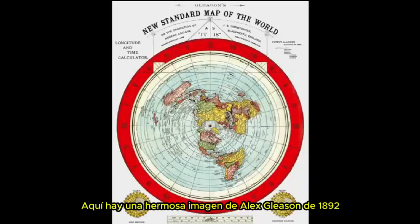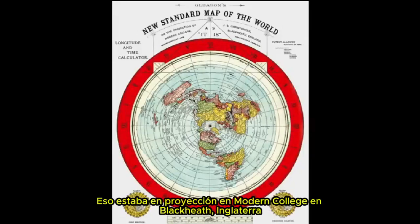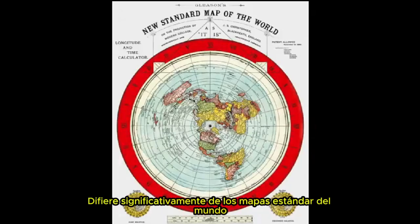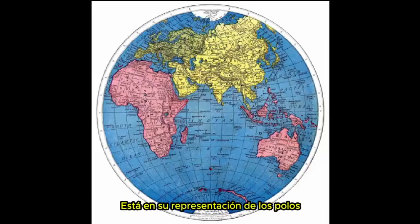Here is a beautiful image of Alex Gleason's 1892 New Standard Map of the World that was on projection at Modern College in Blackheath, England. It states at the top of the map that it is scientifically and practically correct. The way Gleason's map significantly differs from standard maps of the world is in its representation of the poles.